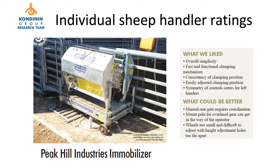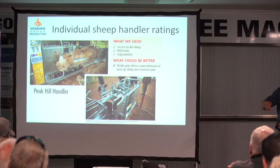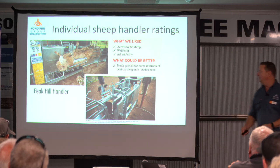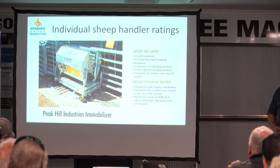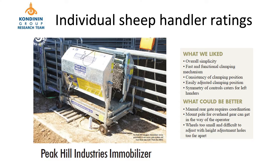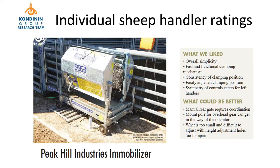So we're moving now from the individual animal operations. I should just back up one and make one point. Those last three handlers, obviously, we're talking about lifting and tipping the animals, so you can actually get access to them. Something like the immobiliser keeps the animal, and the combi clamp for that matter, in that upright position. So you're kind of limited as to some of the operations you can perform with some of these handlers. So it really depends what you want to use it for. Drenching sheep upside down in something like the Peak Hill handler is probably not something I'd recommend. Certainly not best practice.